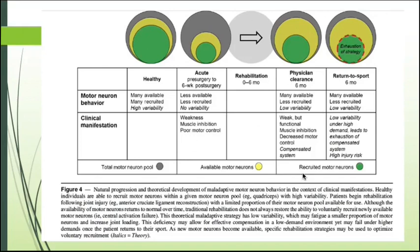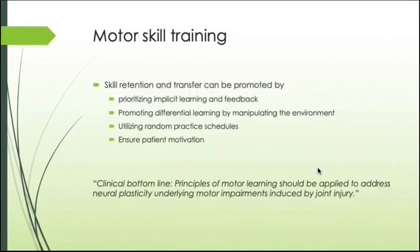So if we're coming into this chronic recovery phase over here, we are primarily dealing with the local, available motor neurons. What we lack is the corticospinal input to be able to use and utilize them. So we have to be training the brain in this part of rehab. Oh, I've gone too far. Okay.